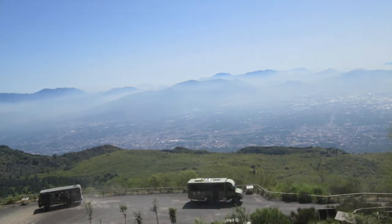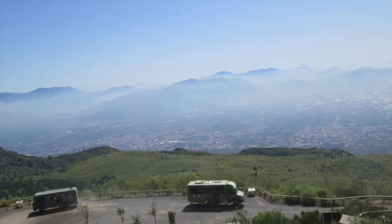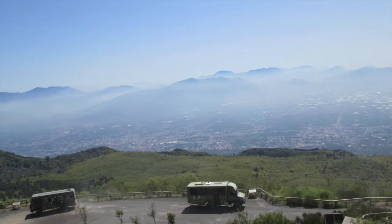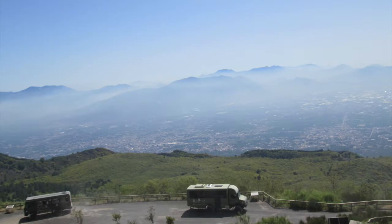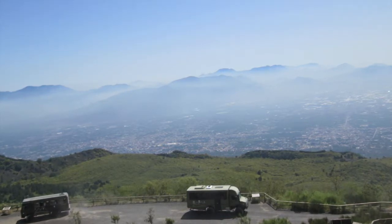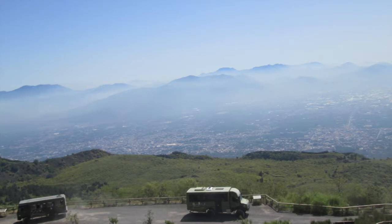There are various trails you can take, ranging from approximately 4 kilometers, which is walked in about 3 hours, to a path which is about 1.5 kilometers, the most common for tours, and which takes only about an hour to walk. At the top of the crater, you'll be about 1,200 meters above sea level.